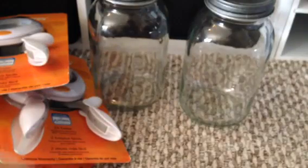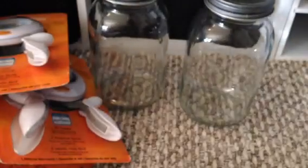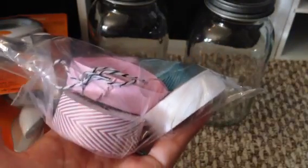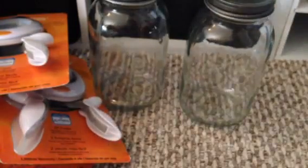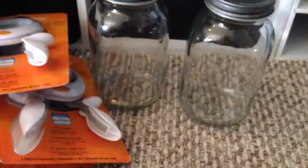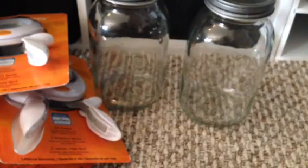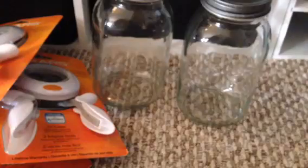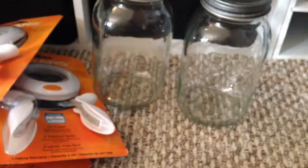That was 25 cents. Found these little canvas bags. Found these little ribbons, thought these were cute. And then I just found this fabric for $1 as well. So that's what I picked up there Saturday morning. It was at 8 o'clock in the morning. So I went there and that's what I picked up.